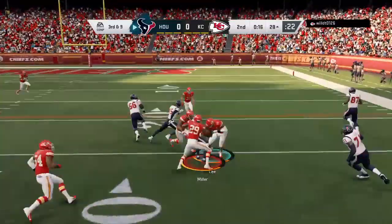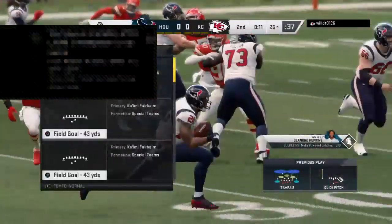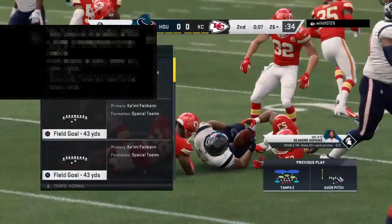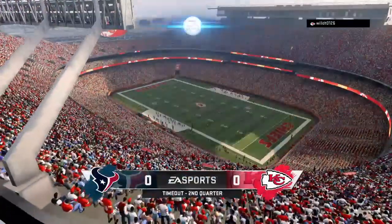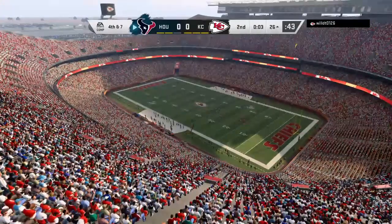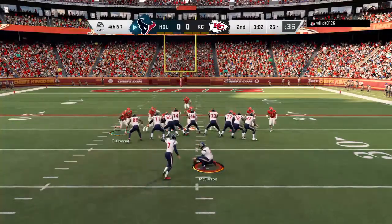Miller. And this will not get close to the first down marker as he's brought down at the 26. 3 yards won't be enough here as that'll bring up 4th down. It's now 4th down. Now whistles and a timeout with 3 seconds left in the first half. So 3 seconds here remain in the half. On is the field goal unit to see about getting 3 points.